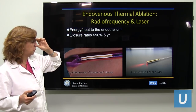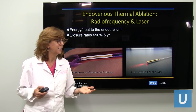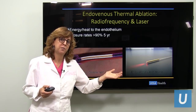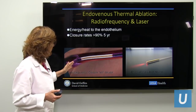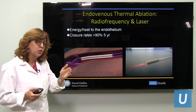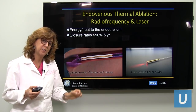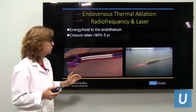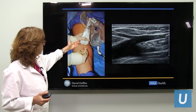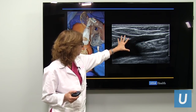If we do radiofrequency ablation or laser, they both work terrifically. They are both heat-related devices. They cause permanent closure well beyond 5 years at over 90%. And they close the long, straight segments. If it's curvy, we can't use them so well. But if they're long and straight, for that great saphenous vein or small saphenous vein as an example, they work wonderfully. Here's an example using ultrasound to put our probe into the proper position. We use imaging.